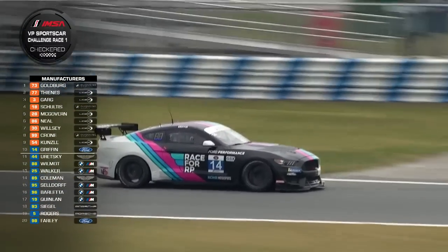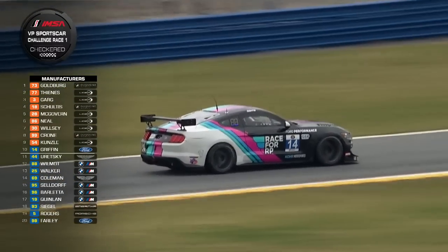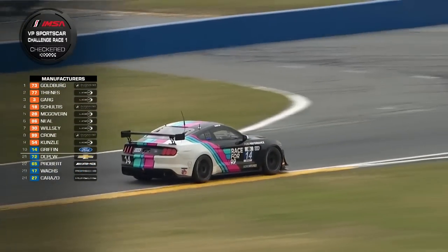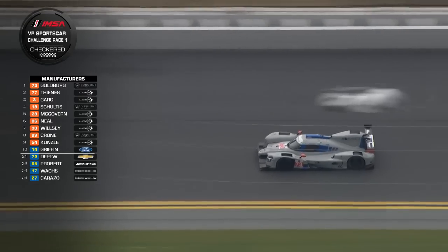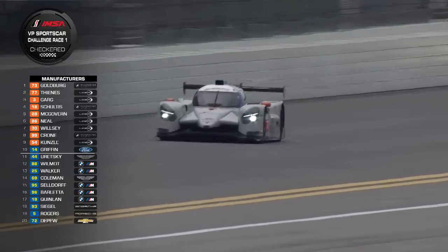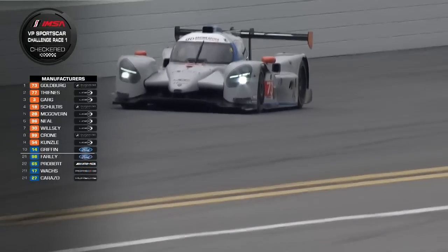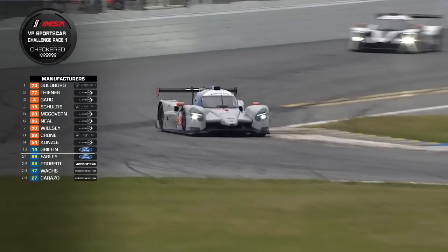Dan Goldberg wants to see himself back in the IMSA WeatherTech SportsCar Championship before the end of the season. For Billy Griffin, a former two-time class champion in the Trans Am Series, a really good debut in IMSA, a perfect performance for that Core Motorsports Mustang team. And we'll do it all over again tomorrow at 2:15. I'm looking forward to that excitement.